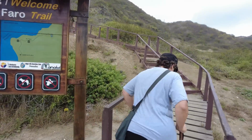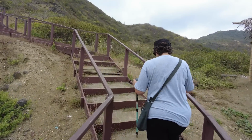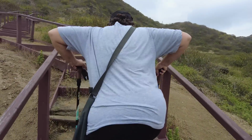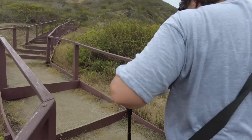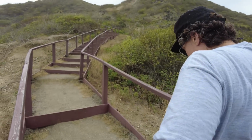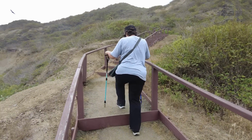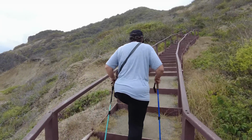Let the climb begin. It looks like initially the steps are wooden, but they're kind of filled with sand. But they're not too high. They're actually kind of long steps, maybe about 6 inches high. So really nice for climbing. Should be a good climb for Snow's knees. Prepping her for Machu Picchu.